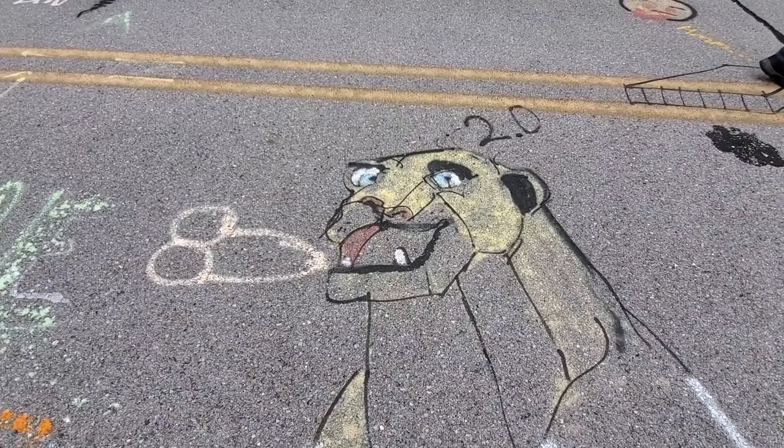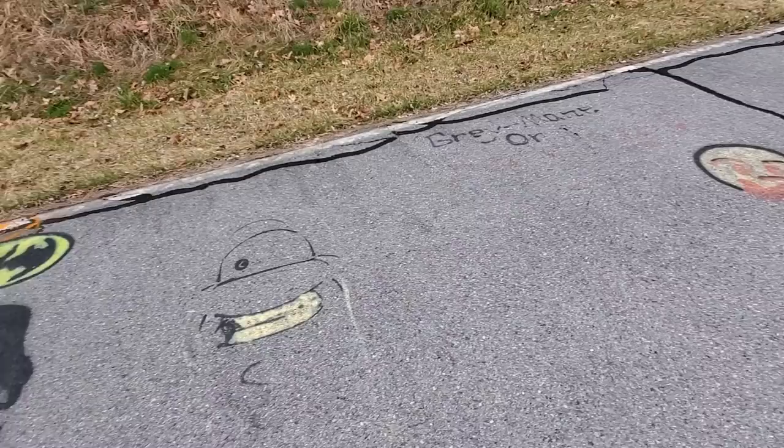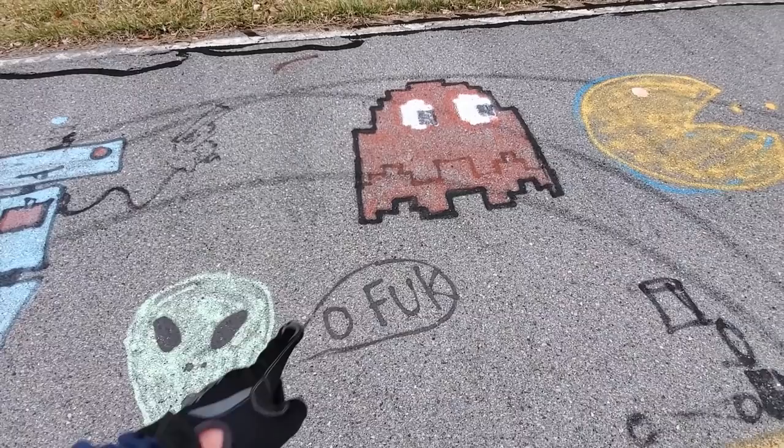And there's actually some really cool graffiti pieces here I'm going to share with you. So I'm going to flip you around and show you what we're looking at. I think this is from The Lion King, Simba, maybe? I'm Batman. It looks like the Mr. Yuck stickers. Oh, a dancing robot. He's getting jiggy with it. Alien. That's really good.